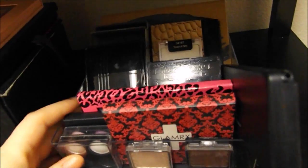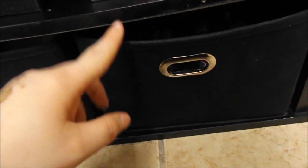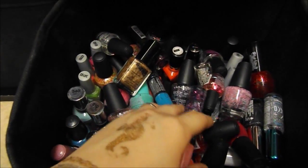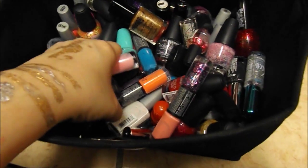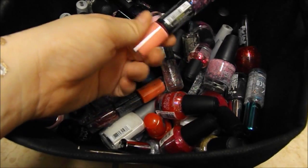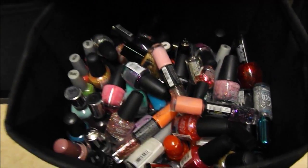Then I have one e.l.f. Prism eyeshadow palette that can be used wet and dry. They're sort of like baked eyeshadows, if I would have to name a similarity. So I have one of those. Then the last 2 drawers are sort of nails related. These are all of my nail polishes, and I know I have a lot in there, like tons. Mostly of these are LA Colors and Wet n Wild. Almost all of them are.